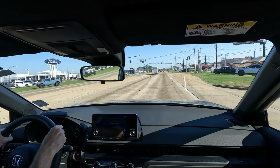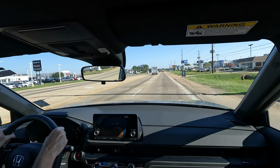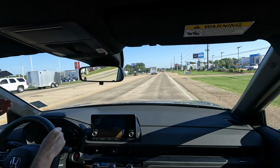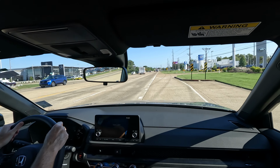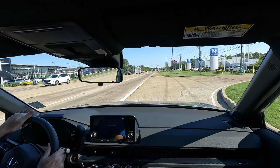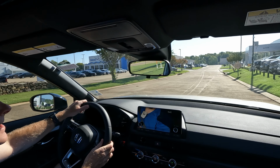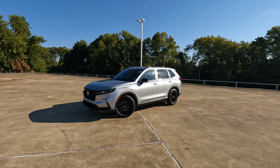The CR-V has obviously been popular for a really long time, and it seems that it still is, based on what a lot of you are saying in the comments about these vehicles when I show you what they have. But I'm curious to know, when Honda redesigned the CR-V, was there anything they did not do that you were hoping they would? So tell me what you think down in the comments section.